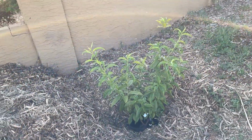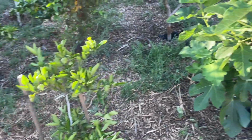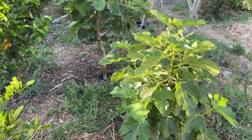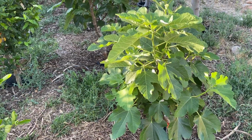And it's another new RSI tree. It's an early amber peach. This is a Daisy mandarin. This is a Socorro black fig. I propagated this from Figaholics cutting. It's kind of a nice feeling.